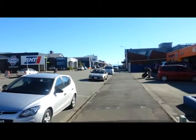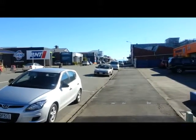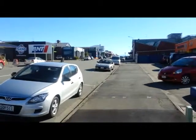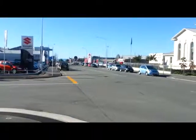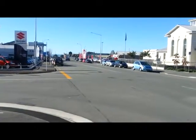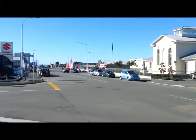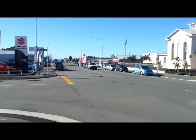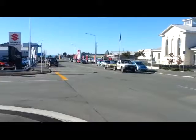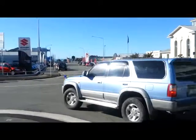We end this video with a look up Barnard Street from the North Street end. This is Barnard Street. This is where we've come from. Down the bottom end there is the end of North Street, with the courthouse on the right hand side there and Holland Suzuki on the left. So we finish this video now and start another one.